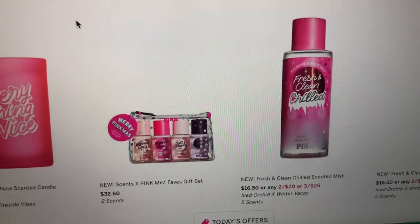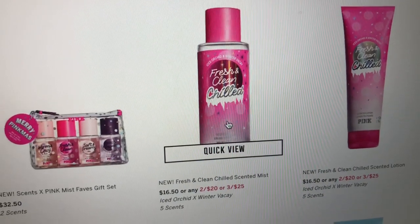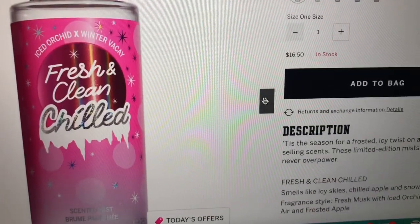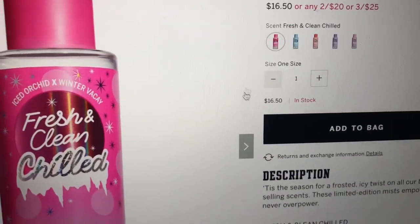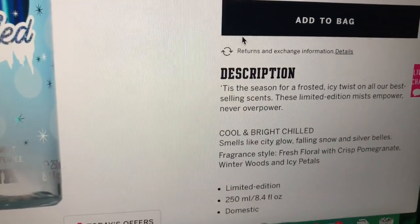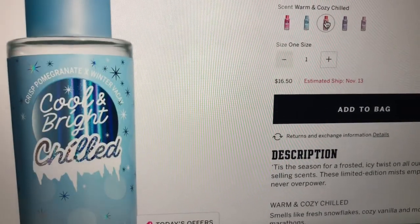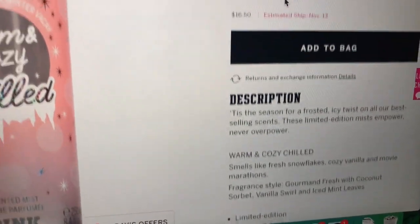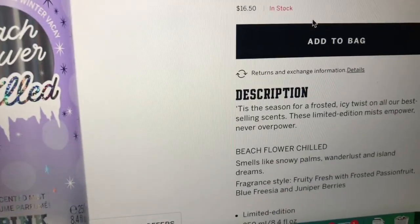So then here are the chilled collection, and this is like some of your favorites that you already probably like, only it says chilled underneath, and it says it's an icy twist on their best sellers. So you can get fresh and clean, you can get cool and bright. You can get warm and cozy chilled. I think the packaging is super cute, how it has like ice on it. You can get beach flower chilled.